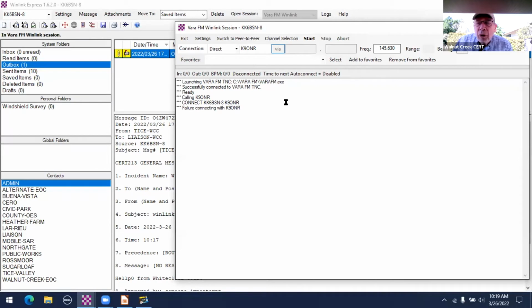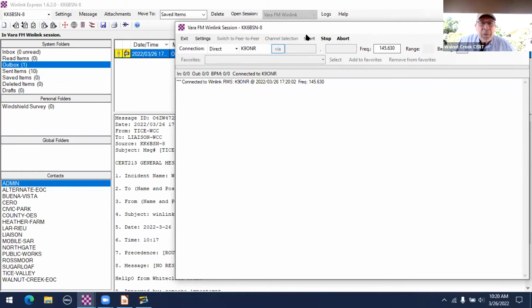And K901R is not, oh, which frequency am I on? Hang on one second. We discovered that the City Hall system failed this morning and didn't tell us about it. Give me one quick second. Nothing more convincing than a rig demo here, guys. All right, let's try this again. And there we go. Okay, so this is connecting and we'll send it over Winlink.